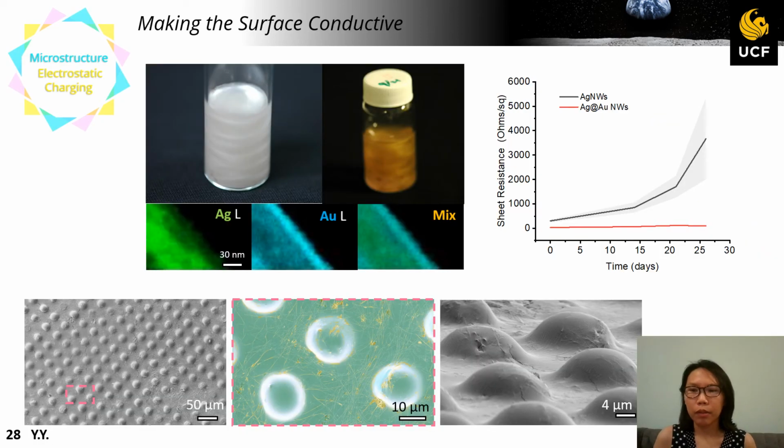Now, in order to pick up the electrostatic charges, the overlay has to be conductive. The polymer on its own is insulative, so we decided to integrate metal nanowires into the material. Nanowire polymer composites are well studied in the development of transparent and flexible conductive devices, characterized by long and thin structures with nanoscale diameters and micron-sized lengths. We use core-shell silver and gold nanowires as our conductive nanofillers.